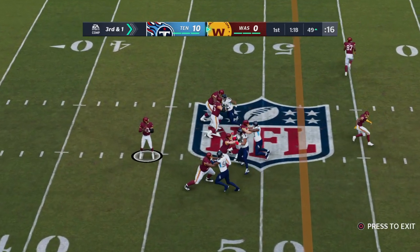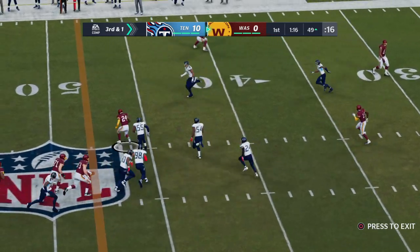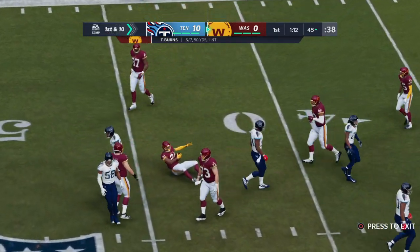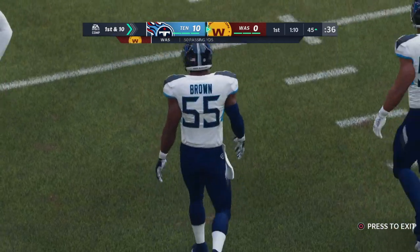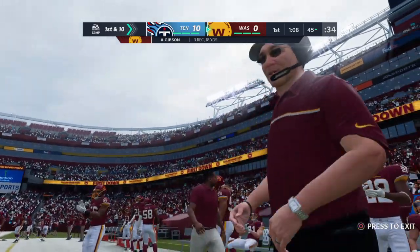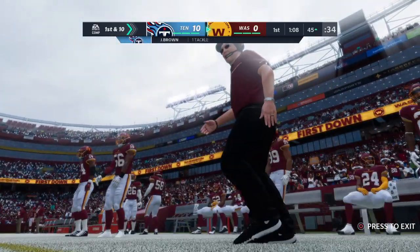They'll look to throw for it on 3rd and 1. Got an open man. Finds Gibson. And he has the first down yardage before they bring him down right at the 45. Just 4 yards on the pickup, but that's good enough to extend the drive.